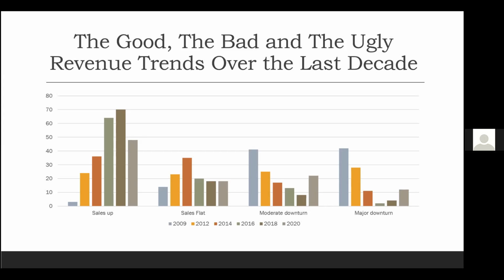We only saw 3% of companies experience any type of revenue growth in 2009, right after the end of 2008 when the recession hit. And if you look, it took multiple years, 2012, 2014. It's really not until 2016 that we start seeing a majority of contractors showing that they're seeing growth.